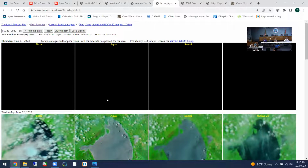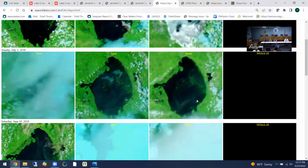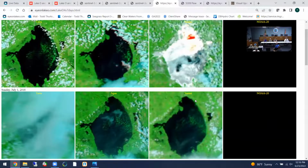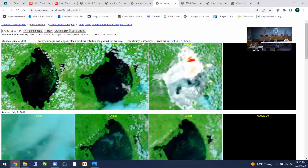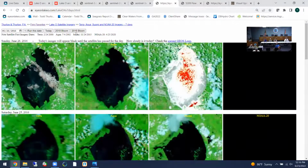And that's the other thing I added years ago, a date selector up there. So if you want to go back, I put a button on there for you. If you just want to click 2018 bloom, you click, and it should back us up to 2018. And that's what it looks like when there's a bloom. Here in the room, the projector is not really showing it so great. You'll see it on your computer screen a little better, but it's very visible. Here's the 2016 bloom.